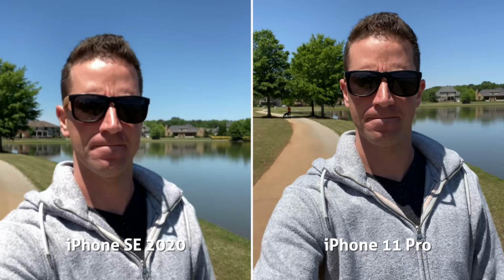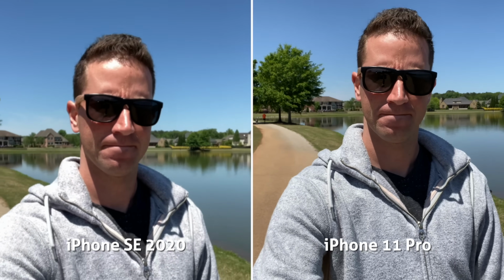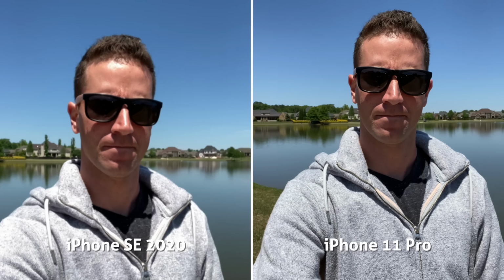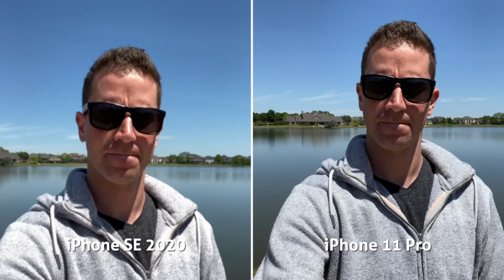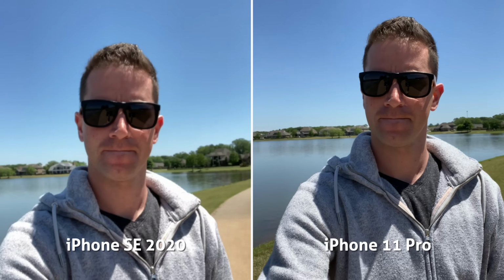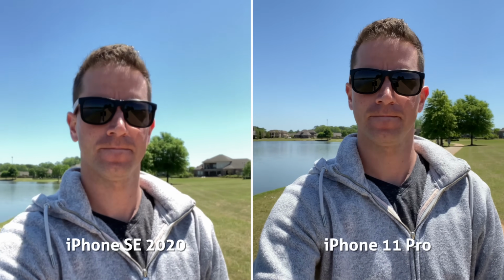And as you can see right off the bat, the SE is maxed out at 1080p. The 11 Pro can shoot here in 4K, which makes it a much sharper looking image. Now the SE is looking pretty soft and blurry. Also notice the 11 Pro front-facing camera has a wider field of view, which I prefer. Plus the dynamic range looks nicer as well, as the SE is sort of blowing out the highlights.